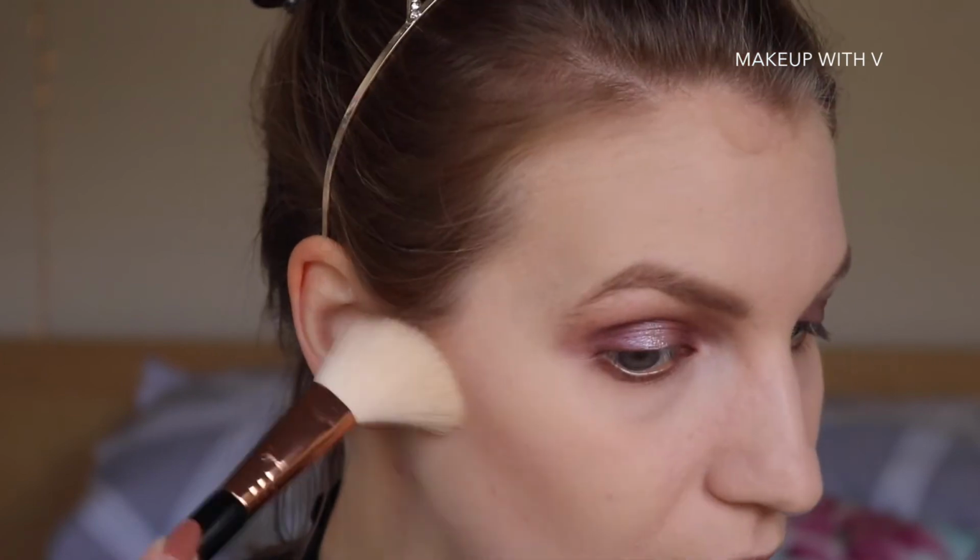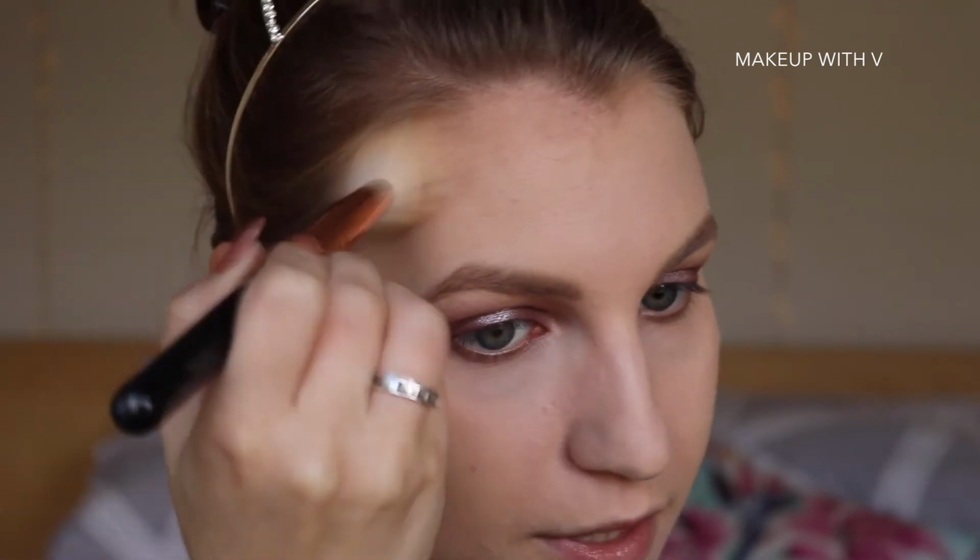Blending out really nicely. Just gonna put a bit of definition on my forehead as well before I go in with a little bit of bronzer. So now on to bronzer. I'm gonna be taking the Sunlit Skin bronzer in the shade Light. This is a more kind of warm tone, so perfect for bronzer.